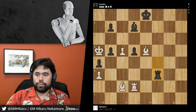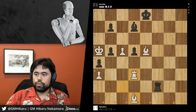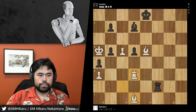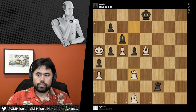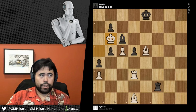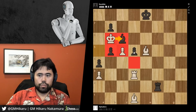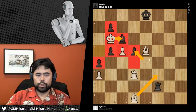So okay, rook f3. Rook f3, rook d3 was played. Rook f2, and now bishop to d1. Bishop c6. So bishop c6, now king b6 was played by AlphaZero, bringing the king to b6. Again, you want to put pressure on all these pawns, on these four pawns, like bishop f3 and bishop d5.